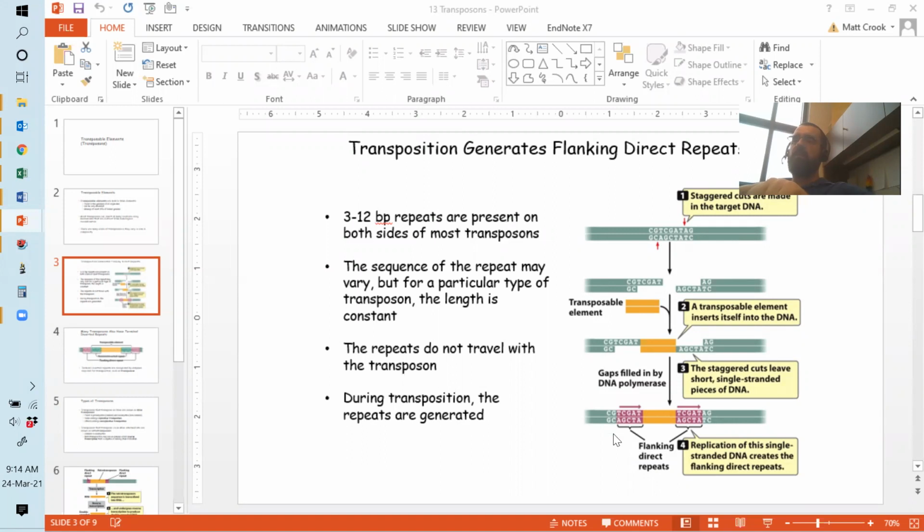Because that's where you get these tandem repeats left behind. And so if that is in a coding region, that will be extraordinarily disruptive. That would almost certainly result in a loss of function for that protein, for that gene.